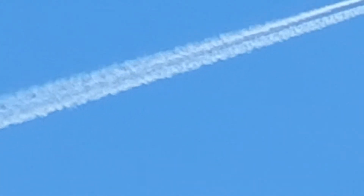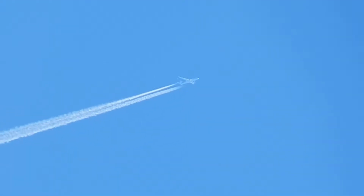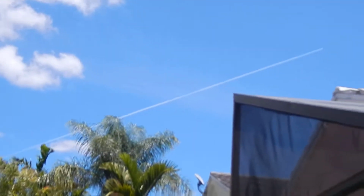So we got one here, taking a very interesting path. Let's go back on his path here, because we could see this as an incline. People want to say it's not an incline sometimes when you see these planes going straight up to the sky.